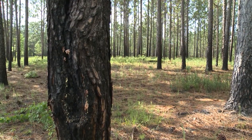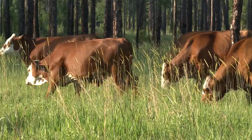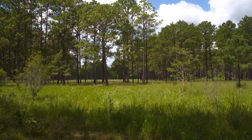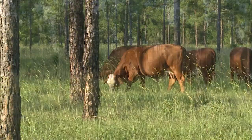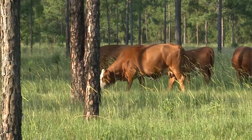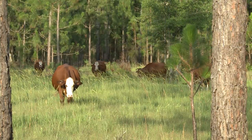Prescribed burning along with grazing is necessary to move these forests forward into a production stance. Production is not Mr. Daigle's objective. It's natural resource management, but he is able to use these cows as a management tool. And using that plan, we're producing more beef on these sites than we were before. For a number of reasons.